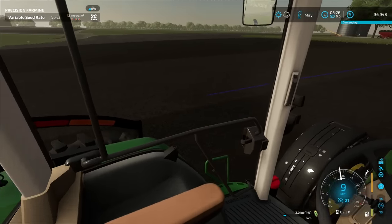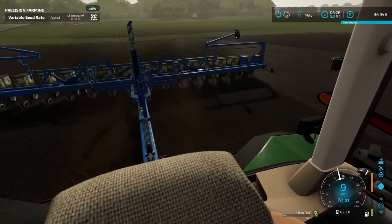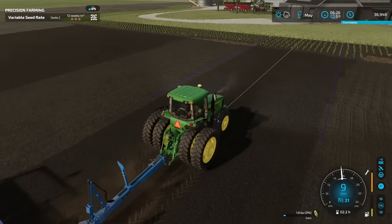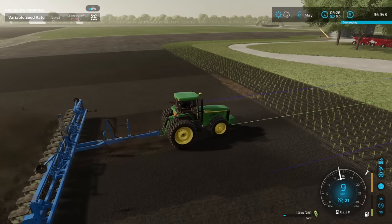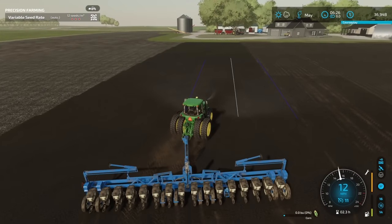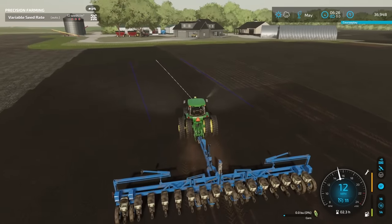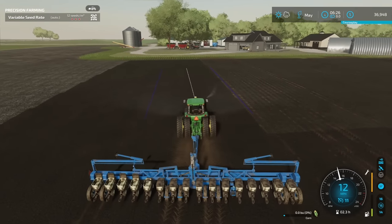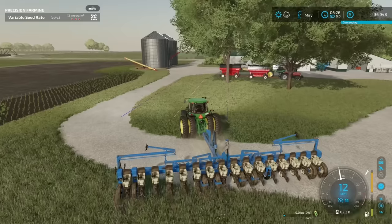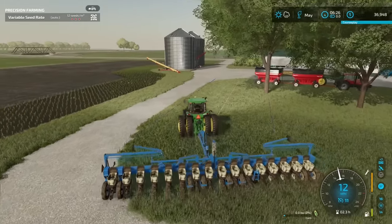Now hopefully, as long as we don't run out of seed, which we're definitely going to run out of between now and the end of this field. I've got to go put some seed in her pretty shortly, but I'm gonna try to get her to last until we run out. And we are empty on seed, so that means we got to go load this back up with more seed. We're almost out of seed, but that's good. We don't want too much overstock on the seed. If anything, we want the bare minimum seed that we need.